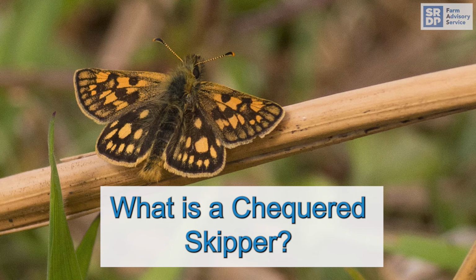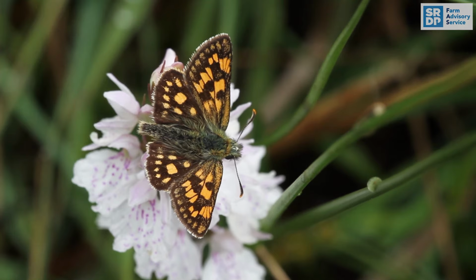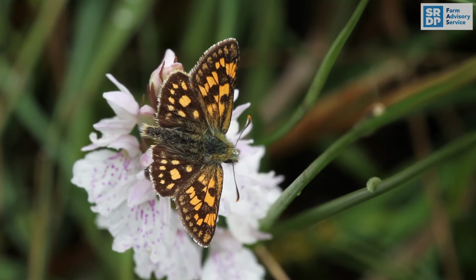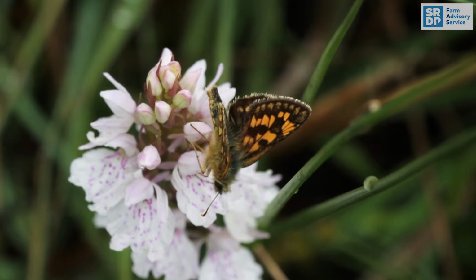Chequered skipper is a small woodland butterfly in the skipper family. Skippers are so named due to their quick darting flight pattern, which makes them look like they skip along the top of the vegetation. The upper side of the butterfly is brown with yellow spots, and on its underside is a checkered pattern of brown and yellow.